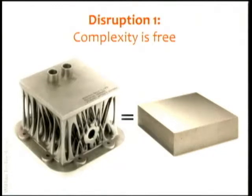So the number one disruptive principle of this technology is that manufacturing complexity is free. What does that mean? It means that making something complex takes the same amount of time, energy, skill, and effort as making a paperweight of the same mass. This is a marked departure from most of human history, where making complex things usually took more time, effort, or skill.